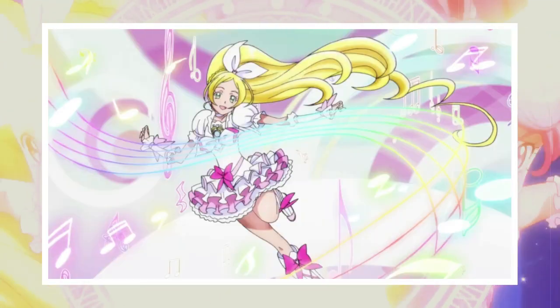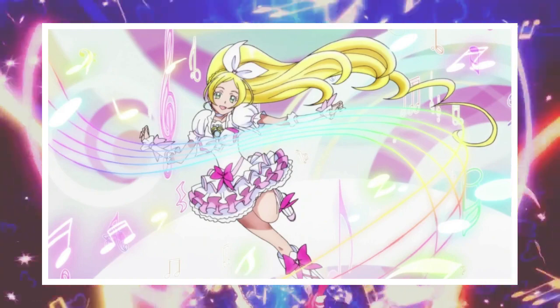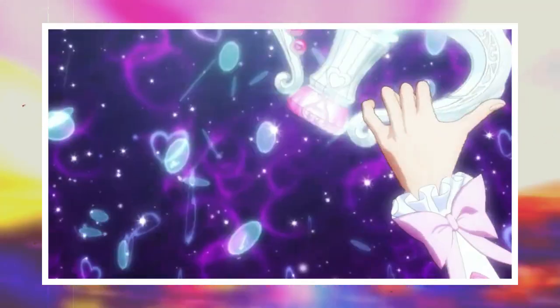Either way, a lot of thought was put into these, and it's a shame Rhythm didn't really get to play the harp because Hibiki got to play her handbells, but anyway.